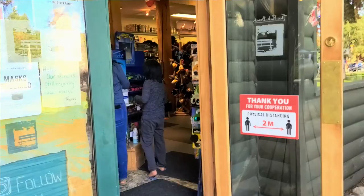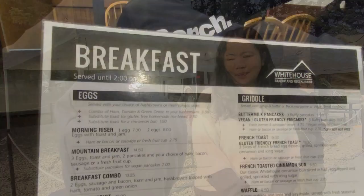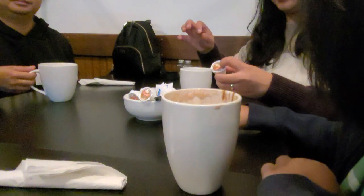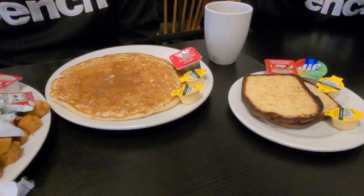Our first stop is their famous White House Bakery and Restaurant. What do you have? Hot chocolate. Wow. And chai latte. So this is the mountain breakfast. That's a lot. Rice plate. Let's try. Do you think we can finish that one? Yes. Really? Okay.